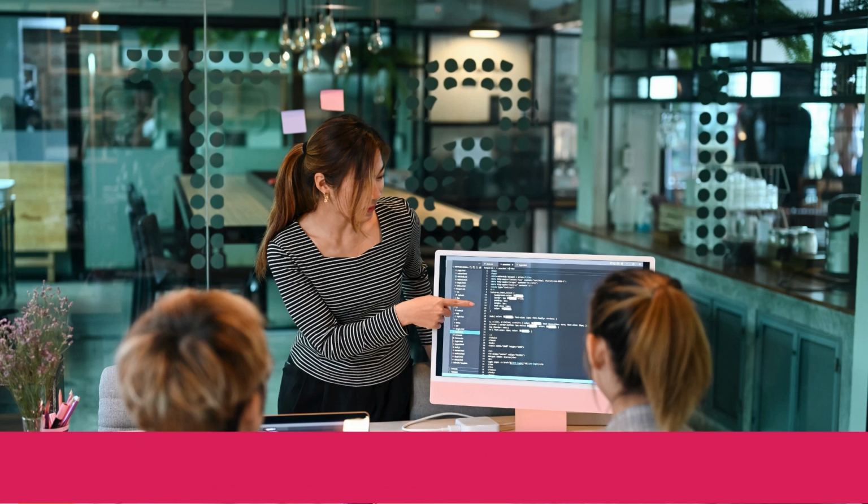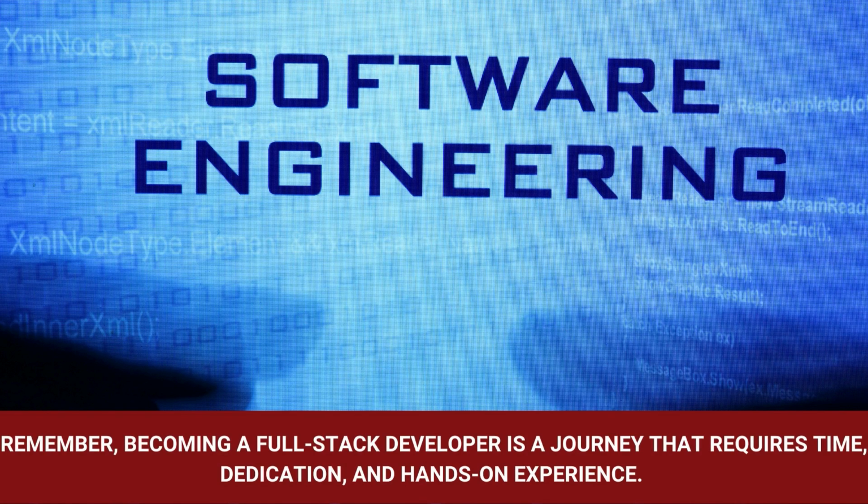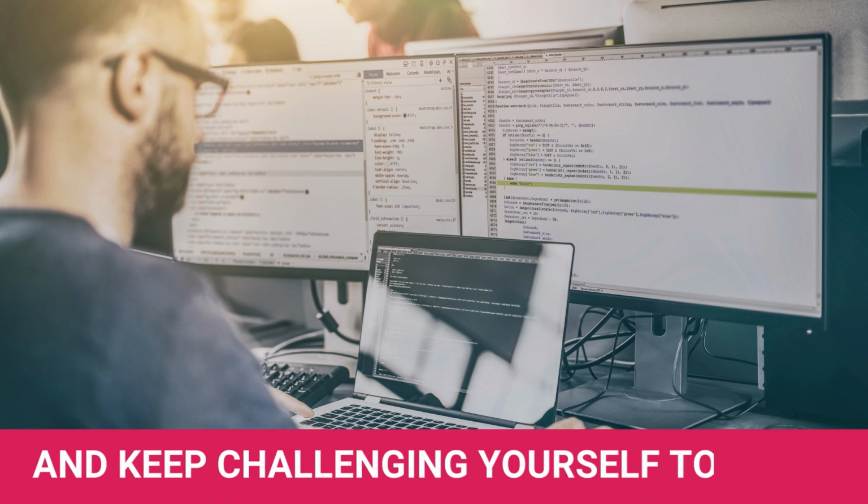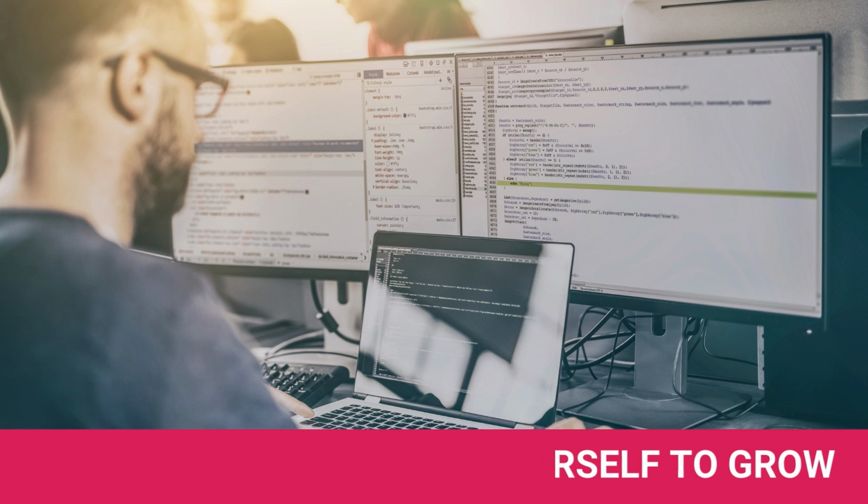Remember, becoming a full-stack developer is a journey that requires time, dedication, and hands-on experience. Embrace the process and keep challenging yourself to grow as a top-notch full-stack Python developer.